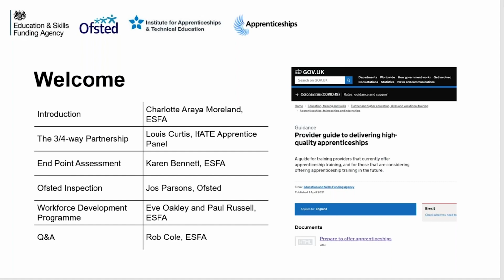This partnership will be the first part of today's session, led by Louis Curtis from the Apprentice panel at the Institute for Apprenticeships and Technical Education. Next, we'll hand over to Karen Bennett from ESFA, who will talk about endpoint assessment, before moving on to Joss Parsons from Ofsted. Joss will talk about inspection evaluation criteria, and finally, Eve Oakley and Paul Russell from ESFA will introduce the Apprenticeships Workforce Development Programme Learning. We'll then wrap up with 20 minutes of your questions, chaired by Rob Cole from ESFA. So if you've got anything you'd like to ask, please put it in the question panel on your screen. To begin this session, I'll now hand over to Louis from the IFATE Apprentice panel.